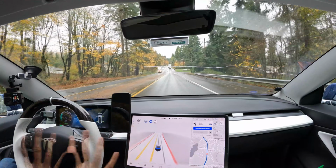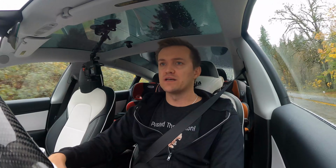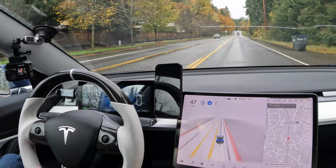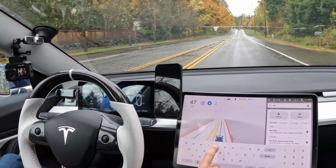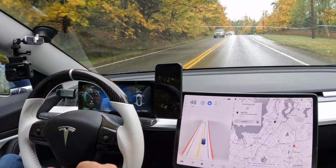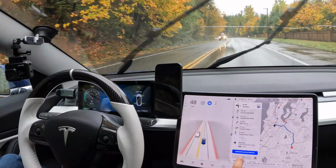So let's start from scratch here. If you're not navigating anywhere, and let's say I'm just driving along and I want to go to Best Buy, as I'm going right now, there's a couple ways to do this. There's a safer way, and then there's a less safe way. One way you can do this is you can come up here, tap on navigation, and then type in Best Buy. I could type in Best, but you have to spell it right. So Best Buy, I can tap on it right there, and it's just going to go right to it. I already had it in there from earlier, so you can tap on recents, or you can just type the whole thing out.